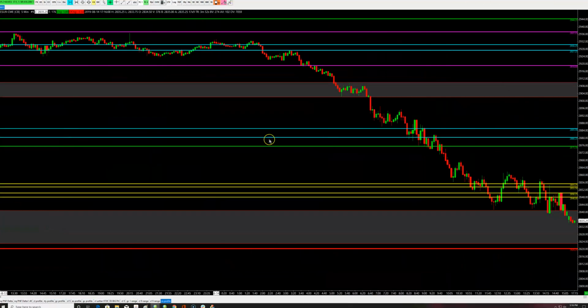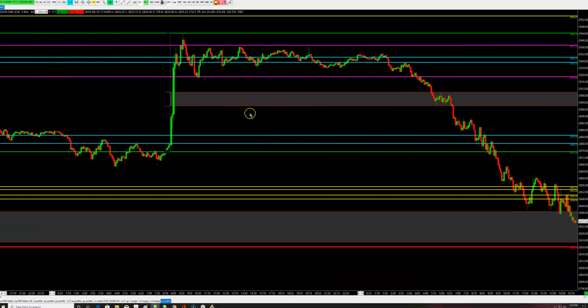Okay, so on ES, same story, right? If you pull this in, you will see that we started off the day. There's the 50-60 retrace. We were underneath the 50-60 to begin with. That's always, when you have a big rally and you get behind that 62 retrace, always a negative sign, right? Number one.